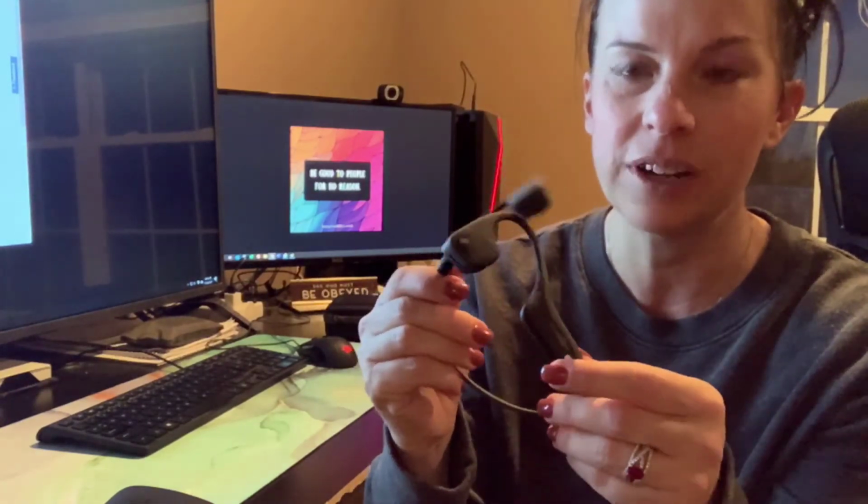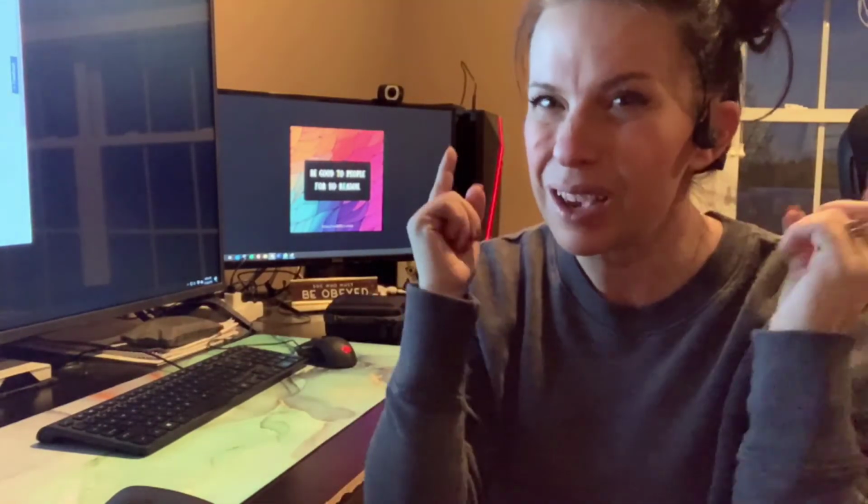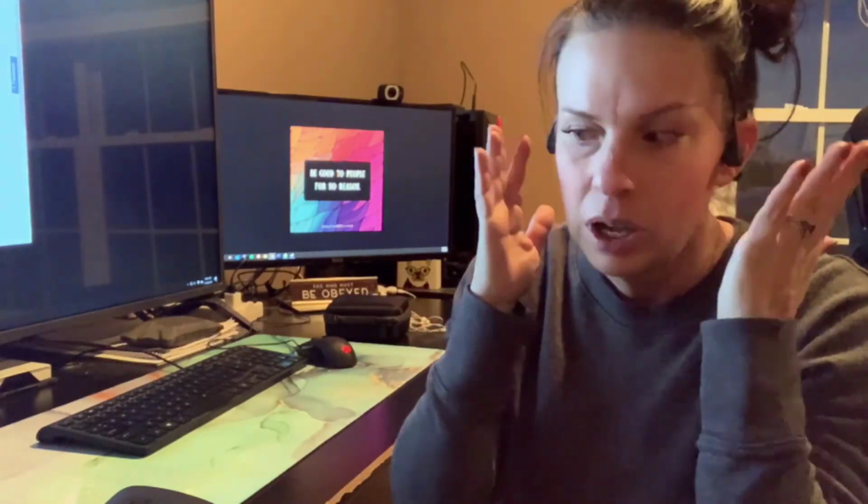These specifically are the AfterShokz. I'm gonna put a description down in the bottom where you can find it on Amazon if you wanna get more information. So you can get these for a little over $100. They're kind of on the same wavelength as the Apple AirPods. But the thing that's super nice about these is they just go around the back and they sit right on the front of your ear, which if you have any problems with things going in your ear or if you've had jaw surgery, these have been a lifesaver.